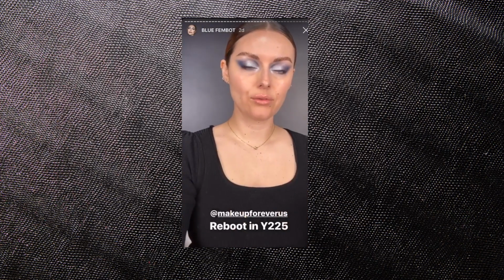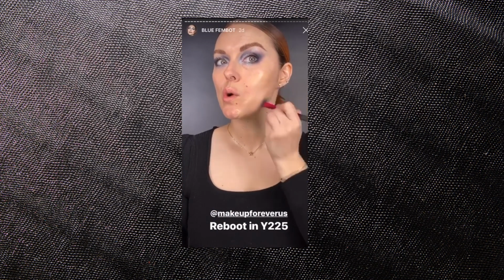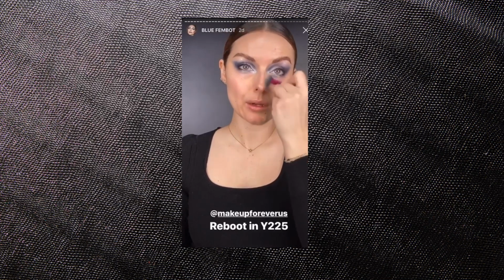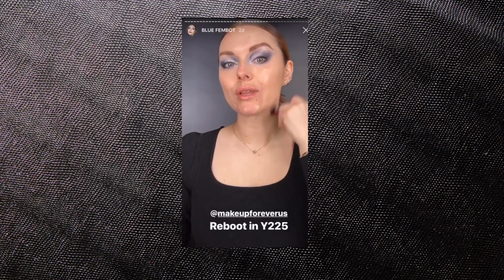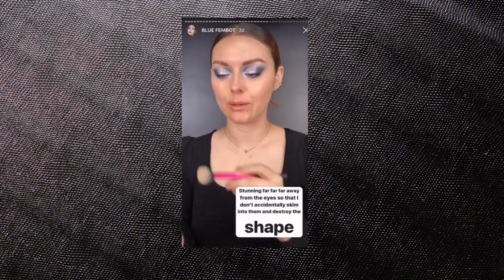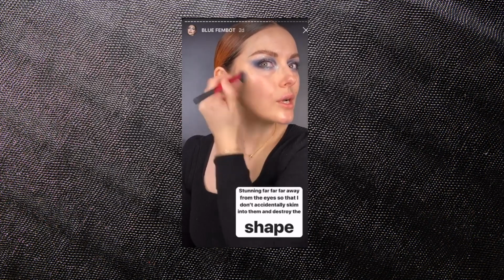So in the tutorial that I was following, I find she doesn't actually focus that much on the skin. So I'm actually gonna switch over to another one of her tutorials for the skin. So I'm gonna use my shade of Reboot by Make Up Forever Y225 everywhere. Starting in the jaw area, because I want to prime the brush to the point where it's not really got much product in it before I take the brush anywhere near my eyes.